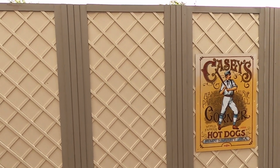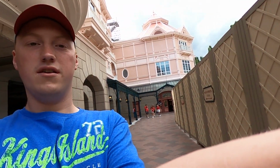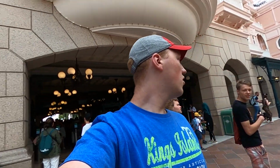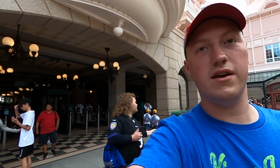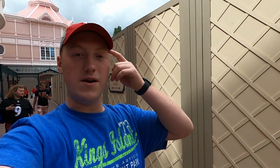So this park has a construction wall right when you get inside. You can't see over it really. So that's cool. Let's go see the castle though. This way. Or yeah, no, that's the exit. Main Street, USA, this way. Arrow literally goes this way. Anyway, we're going in now.